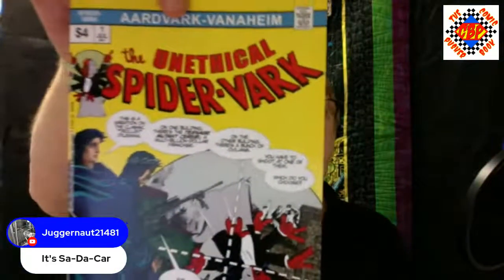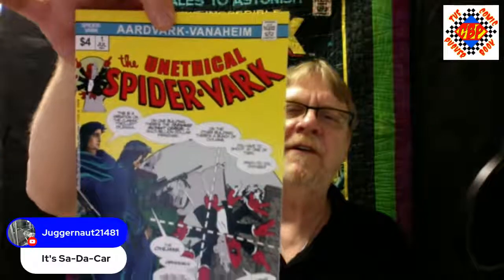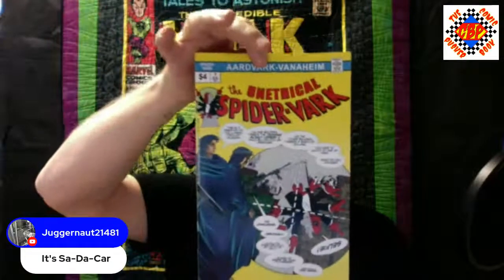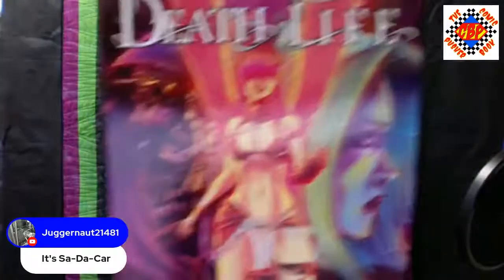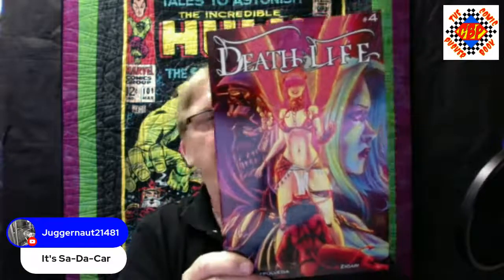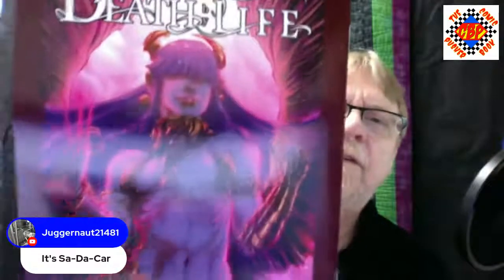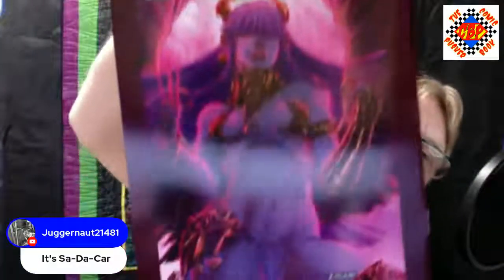Aardvark, Dave Sim's character. There's a spoof of Amazing Spider-Man number 129. This is the unethical Spider-Bark. You're a fan of Dave Sim. Death by Life number 4. Really cool art. The back cover art gives you a preview of number 5. That's coming next issue.